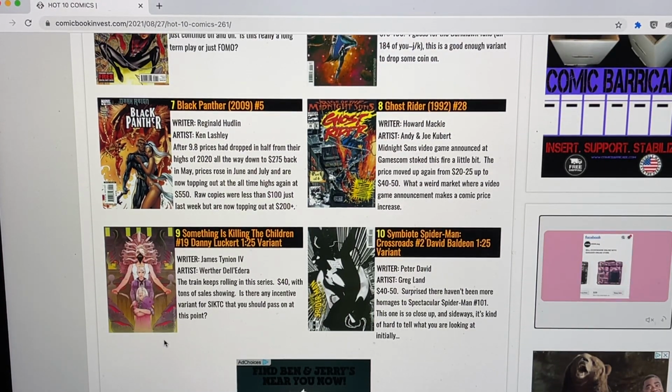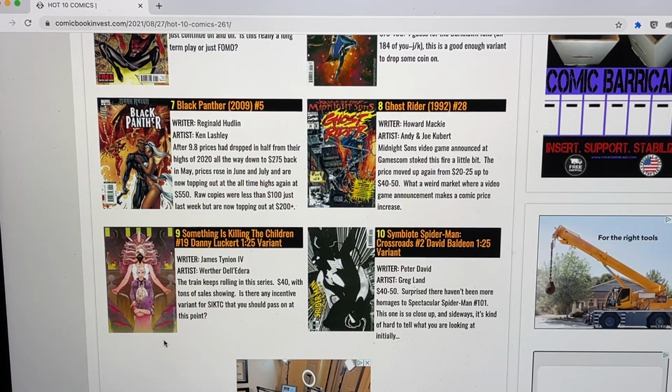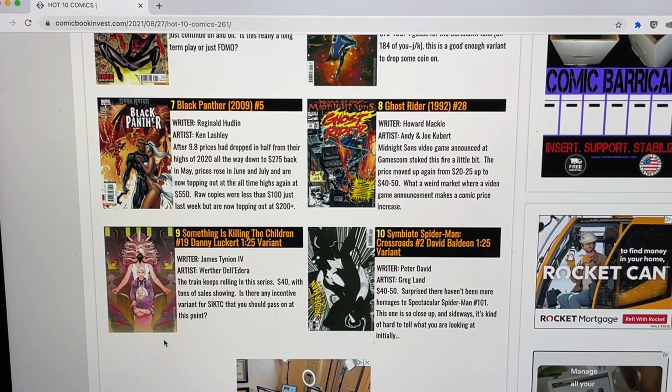Number 9 is Something is Killing the Children, number 19, the Danny Lockhart 1 in 25 variant. Yeah, it's a cool looking cover. I passed on it. I could have got this from Things from Another World for $20. I passed on it. I've bought so many exclusives that are so much better than this cover. So I think my rationality was, yeah, I'm spending the money I would buy this. I'm buying exclusive covers from different stores that I think have way better artwork and lower print run.